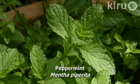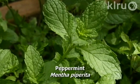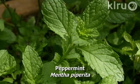Our plant this week is an herb. Let's not complicate the issue of vegetable, herb, and fruit. Peppermint, Mentha piperita. There are many different species of mints and even more cultivars to choose from. But the most common that we have here and that are good for us are peppermint and spearmint.